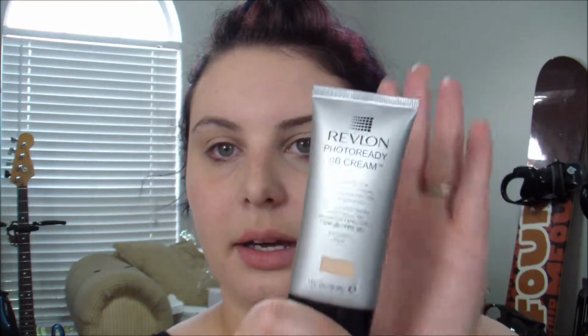I figure we'll start this tutorial the same way we started the last one. I've already done my face. I used Revlon Photo Ready BB Cream. I used the Neutrogena Micro Clear Blemish Healing Concealer, and I used the Matte Perfection from Rimmel under my eyes, and I set everything with e.l.f. High Definition Powder. So now we can move on to the eyes.